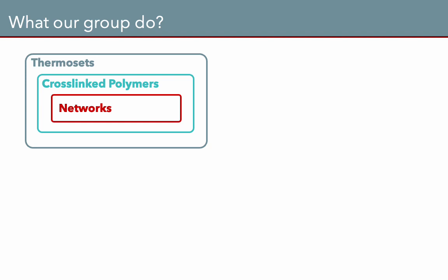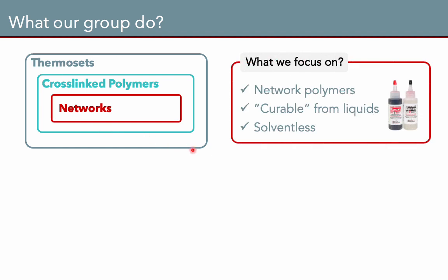A little bit more about what we do, right? I know polymer is a really big field. We are particularly interested in thermosets, or cross-linked polymers, or networks, right? So these have a cross-linked architecture with covalent bonding, forming a really tight network. Why do we care about it? These are wonderful materials. They have very good strength and they have very high long-term stability and performance.